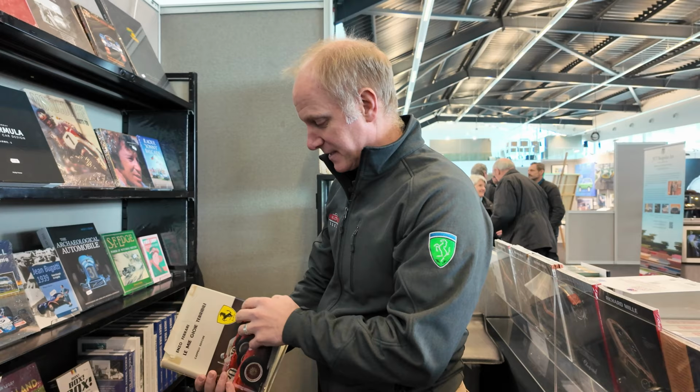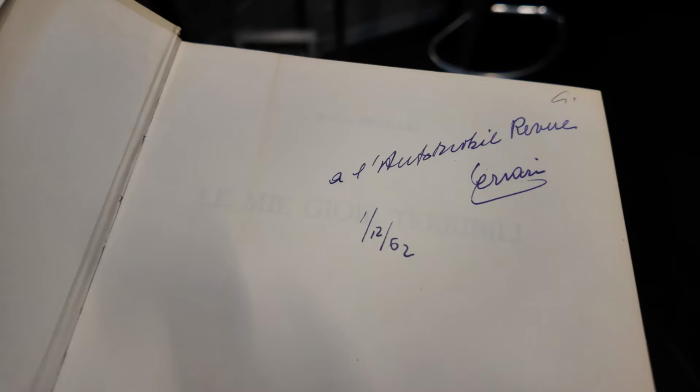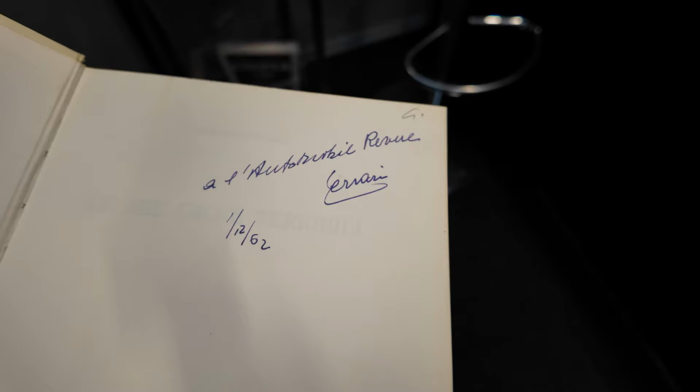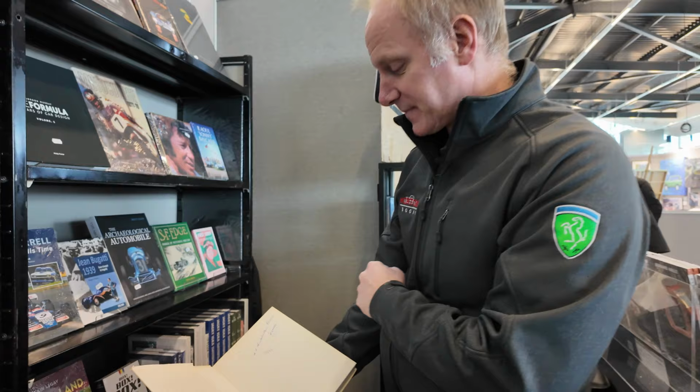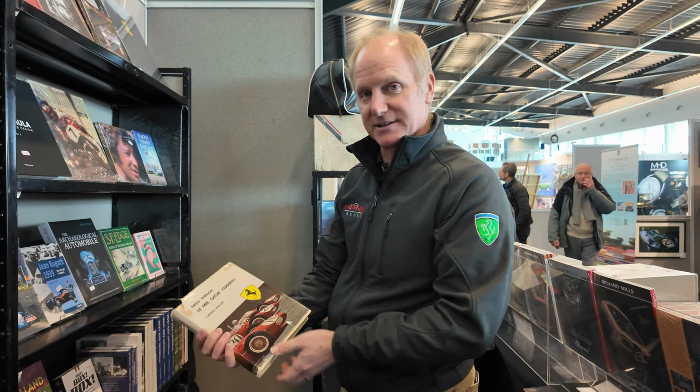But inside, this is actually signed to Automobile Review. Automobile Review was the Swiss magazine that has been produced since about 1954. So it's to them, Ferrari. And this was actually signed on the first day of issue of the book. So that's particularly special.